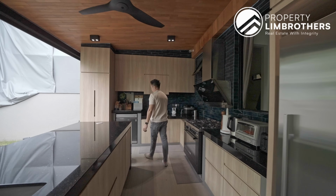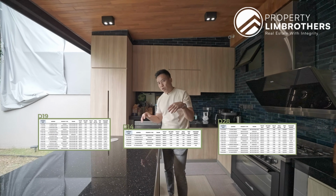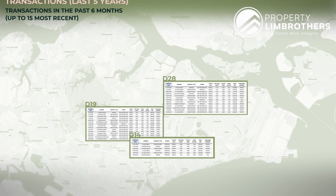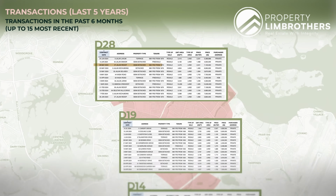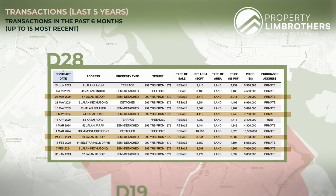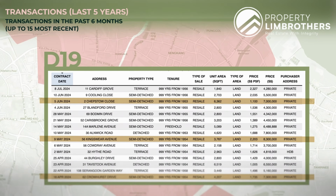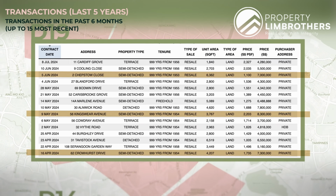With more semi-Ds in your area, when transactions on semi-Ds are being done, it becomes very healthy. I was also looking at the transaction volume of D19, D14 and D28. Let's bring out all the transaction volumes and list it here. In terms of semi-D, anything that I want that's 3,000 plus square feet, they are all transacting above $7 million. And if I go to Serangoon Garden area, they're all above $8 million, for most of the transactions, so it's hovering at a very healthy range.